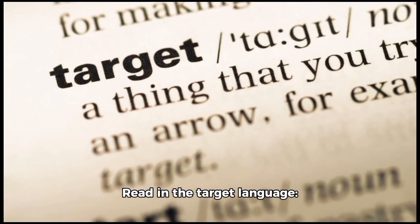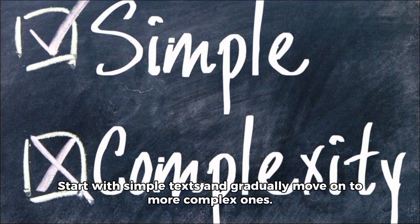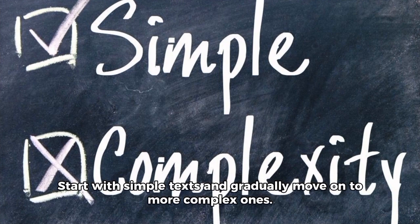Read in the target language. Reading in the target language is an effective way to improve your vocabulary and comprehension. Start with simple texts and gradually move on to more complex ones.